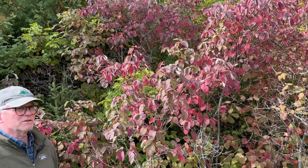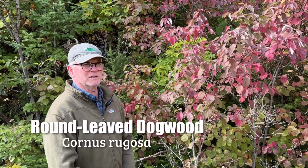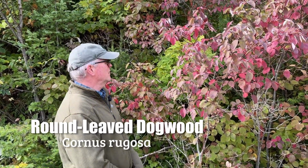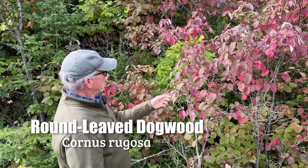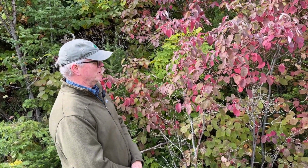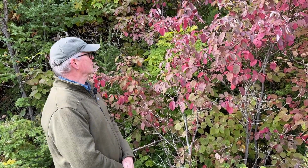It's fall color season, or at least the beginning of the really good fall color season in Door County now. So that's what we're going to talk about today, fall color. Starting with roundleaf dogwood, which is the most common deciduous shrub up here. And it is in full color all around the county right now.